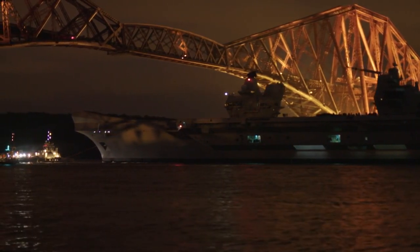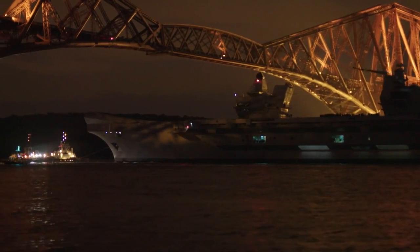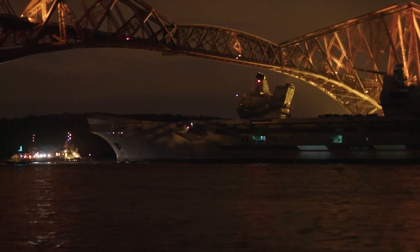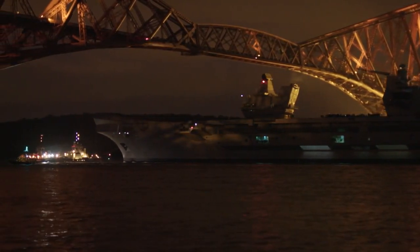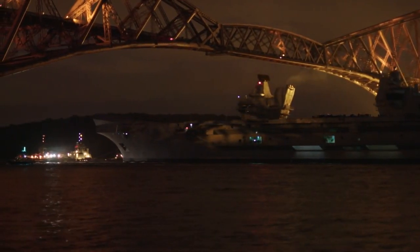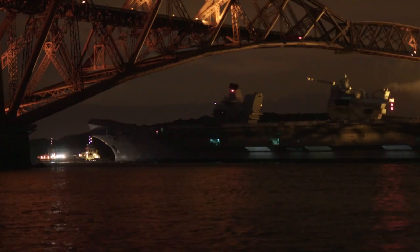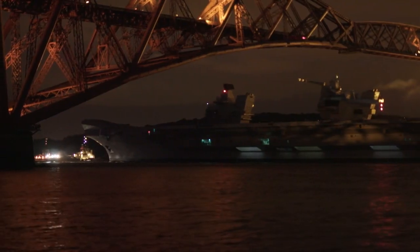Two cables to run. Two cables to run, Roger. Finally, with the tide at its lowest and the pole mast down, the supercarrier edges under the fourth rail bridge with just a few metres to spare. OK, here we go. Happy? Looks good to me. Straight through the middle. And now the way is open.